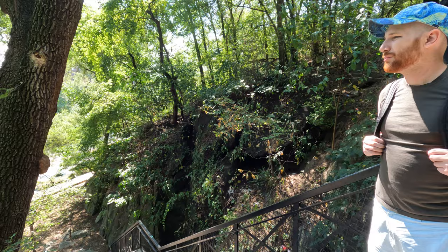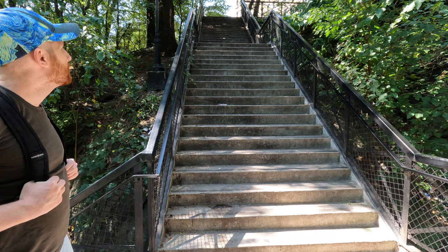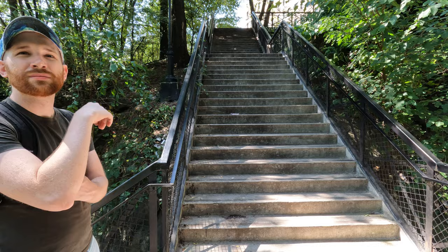And this stairway and the one we're gonna do right afterwards were built to provide access for people living up the hill in what was known as Coogan's Bluff and also Sugar Hill, give them access down to the stadium.